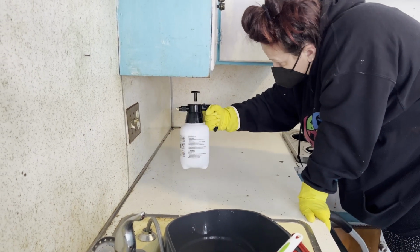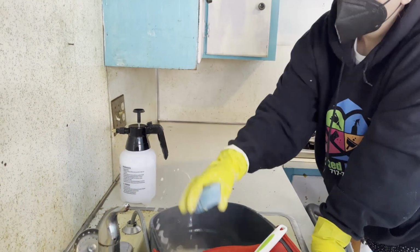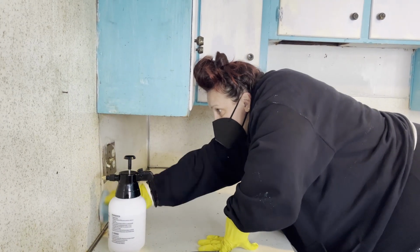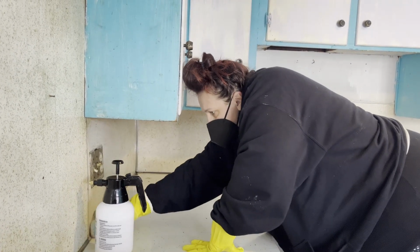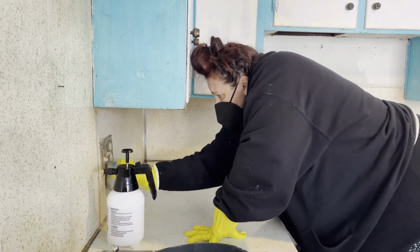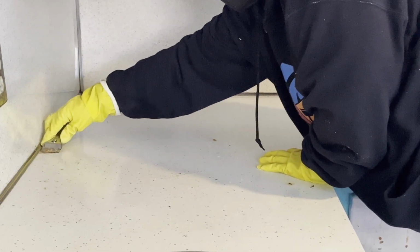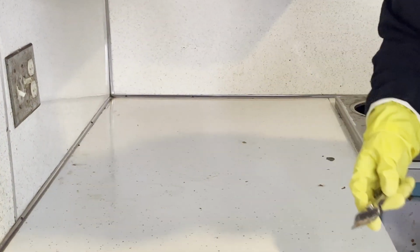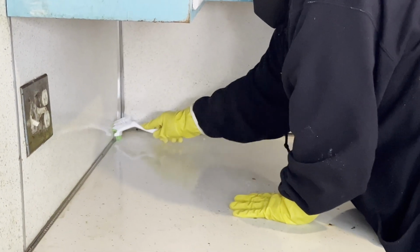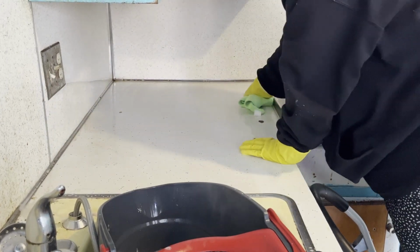Then I moved on to the other side of the countertop. I started by pre-treating with the sprayer to let it sit to loosen the grime buildup. I scrubbed the counter down with my Scrub Daddy. I had to use my scraper to get the stuck-on stuff off the counter and around the trim. Finishing up by wiping everything dry.